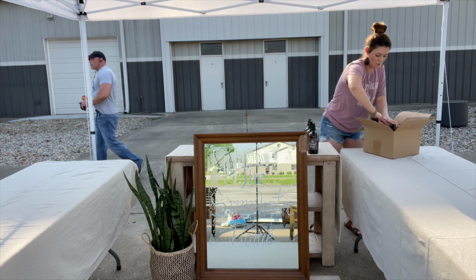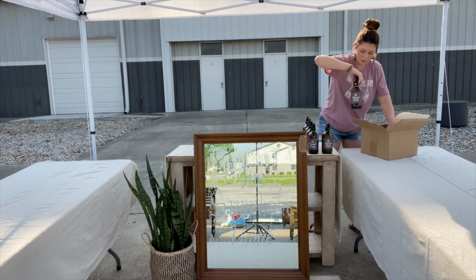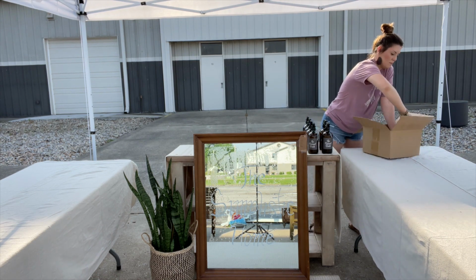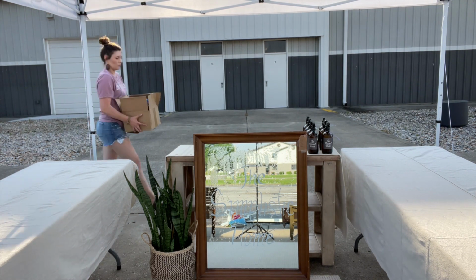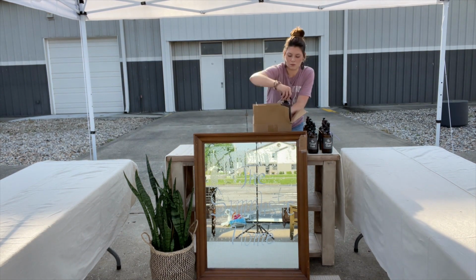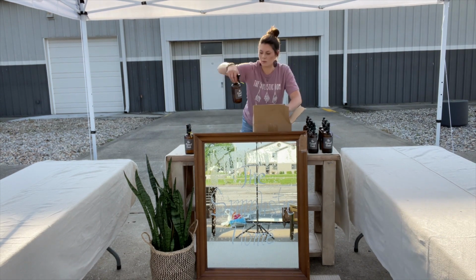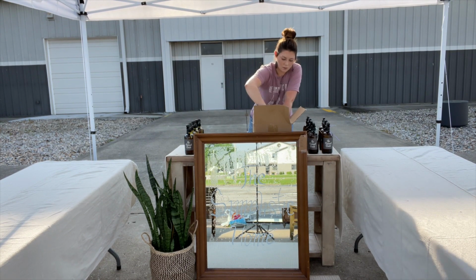And on this back table here, since I was going to be sitting there and that's where I was going to be taking payments and things like that, I just wanted to keep it pretty basic, and I just put my cleaning products back there. You guys know that I make my own cleaning products called the Natural Route. It's just all natural multi-surface sprays and glass cleaners. That is something that I wanted to incorporate in this event as well. And I'm just putting them back here on this table.